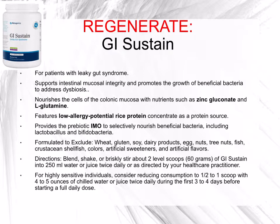It does this by providing nourishing ingredients such as zinc gluconate and L-glutamine. It also contains the prebiotic IMO, isomalto oligosaccharide, which selectively nourishes your good bacteria such as lactobacillus and bifidobacteria. It is a low allergy potential formula comprised of fortified rice protein, and is formulated to exclude any of the potential allergens or inflammatory trigger foods. So it is really an excellent way to support the patient whilst they embark on the elimination diets.